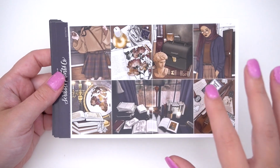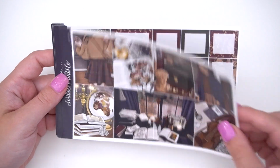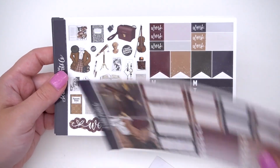But I feel like if you were like, all right, I have my fall kit set, you could use this in January for midterms. I think that'd be really pretty too. Is that whenever midterms happen or is it December? I haven't been in school in a very long time, but I just think this kit's so pretty.